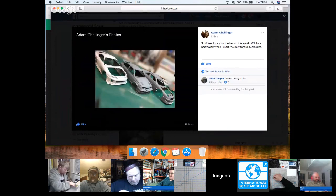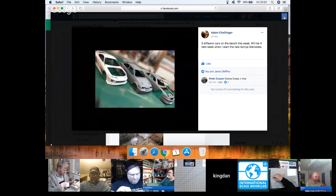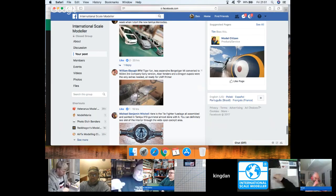And Mr. Adam Challenger of Challenger Scale Models. He's got three different cars on the bench this week. Nice tiny picture. And it will be four next week when he starts the new Tamiya Mercedes. Lovely. Mercedes is coming.